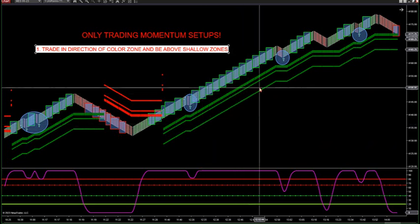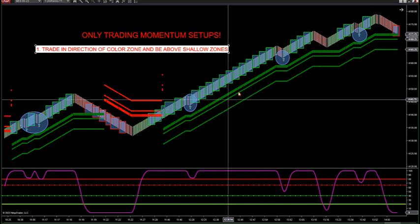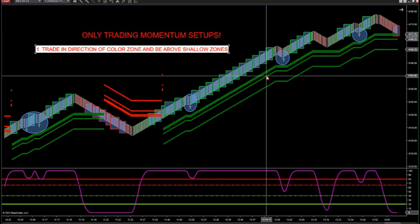There are a lot of ingredients in these zones. You're talking about all these different combinations of ingredients that make these zones work. That's the reason you want to stay in the color of the zone, or you're counter trend trading, and we don't want to counter trend trade. We want to buy high, sell higher. We want to short low, short lower.